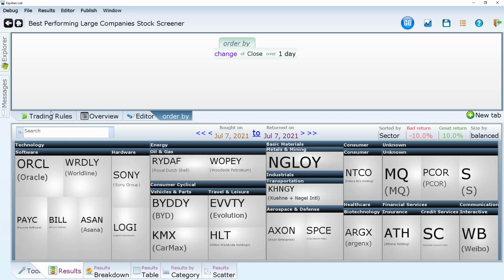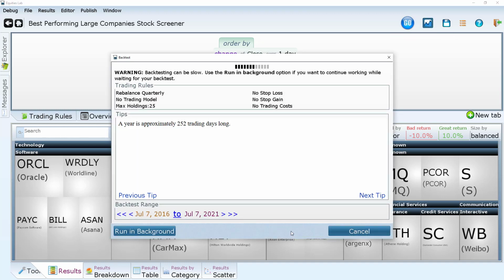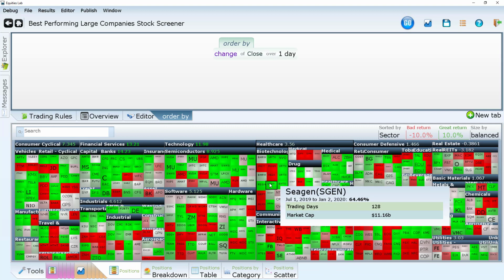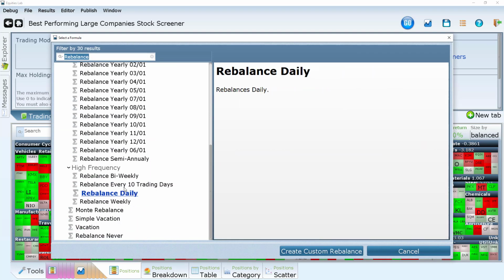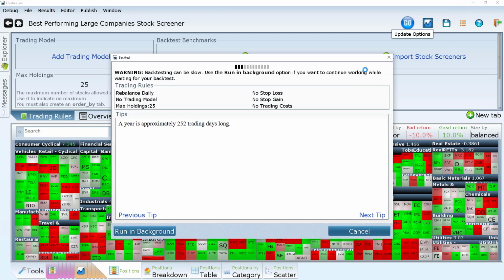If we are silly enough to buy just mindlessly without any further filtering, going from 2016 to present, we're going to get actually kind of good performance. When I do that, I'll see all the matches for any given quarter. Notice in July 1st, 2019, that SCGen matched. However, I want every day, not every quarter. So I'm going to change this to our friendly rebalance daily, which will buy and sell stocks each and every day, and we're going to run it again.